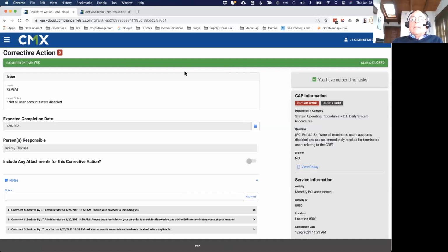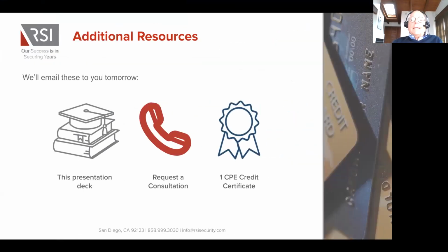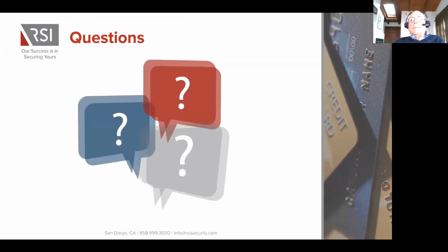All right, it looks like the first question is: in this current environment with COVID-19, are you using virtual assessment or still going on site to view the evidence? Actually, that depends on the environment. A lot of our clients these days are cloud-based, and a lot of the PCI requirements focus on physical security around data centers, which obviously doesn't come into play with a cloud-based infrastructure. So in those cases, we're doing virtual on-sites.